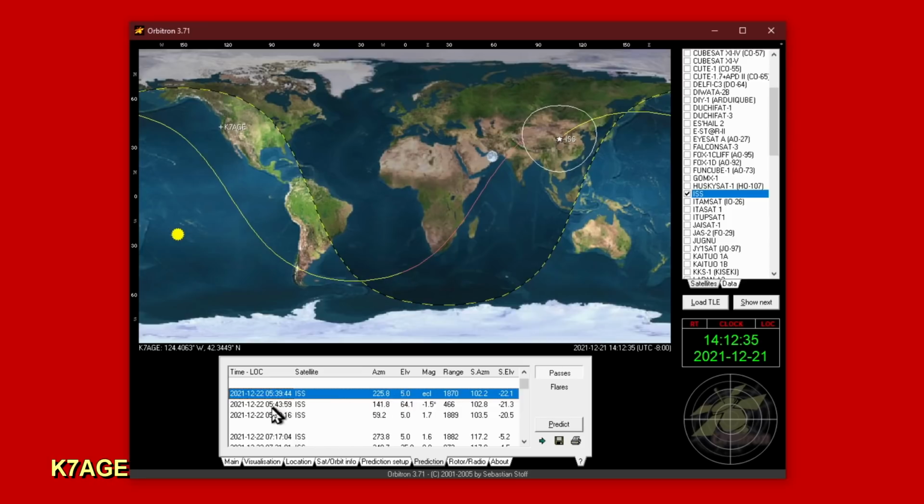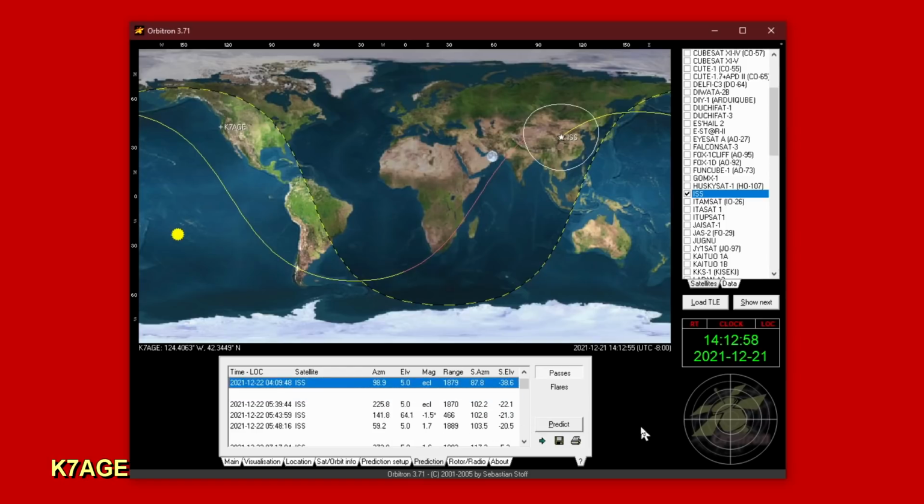At 5:43, at 141 degrees azimuth, the ISS will be at 64 degrees elevation. It'd be pretty high. And then it ends at 5:48 at 59 degrees azimuth, again at 5 degrees elevation. So that's Orbitron in a nutshell.